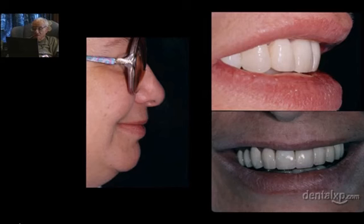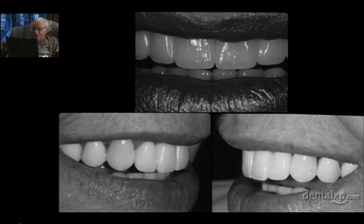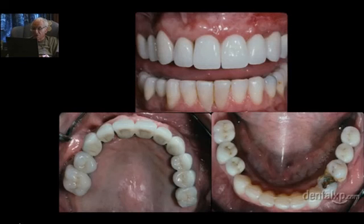I think you were involved in this, Henry, right? Yeah. And your socket. And there was an attempt in one instance to retain one root in order to preserve the osseous architecture, hopefully to prevent its being resorbed.